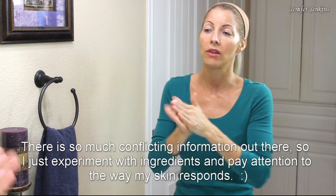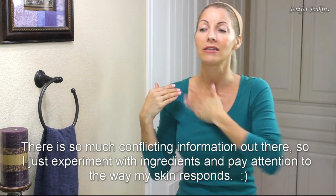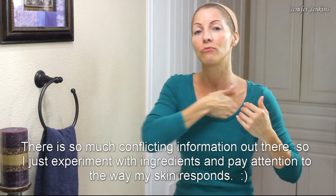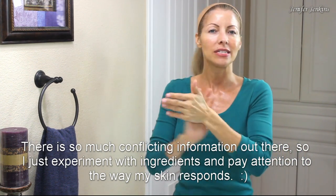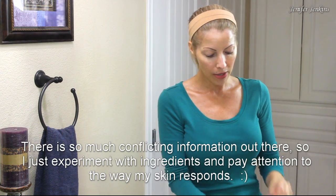I have found that my chest has made such an improvement with this one product. And I can smell the tea tree oil too, which is also supposed to be really good for people with acne. However, I have not used it on acne, so I cannot attest to that. But I love it, love it, love it for my chest. It does not irritate my skin at all. And I've seen a difference. I really have seen a difference.